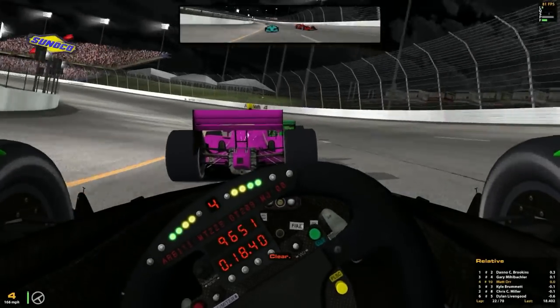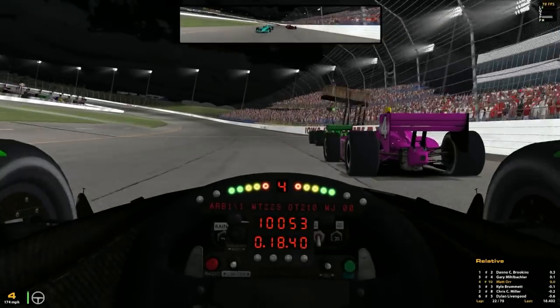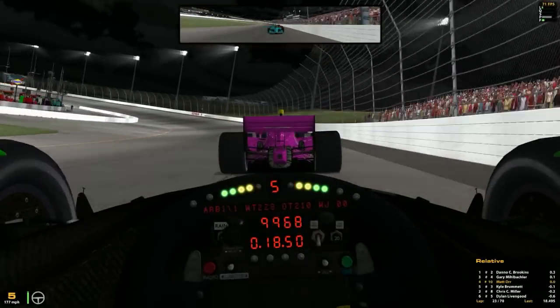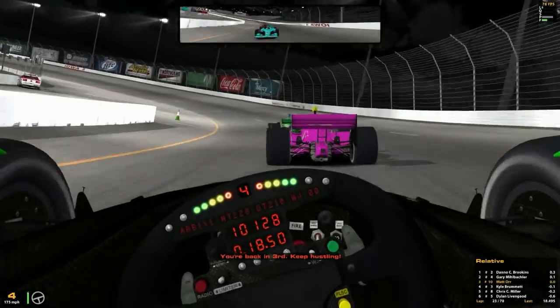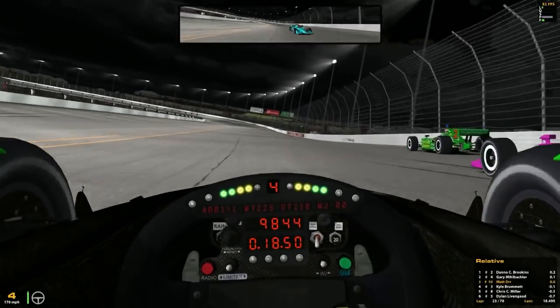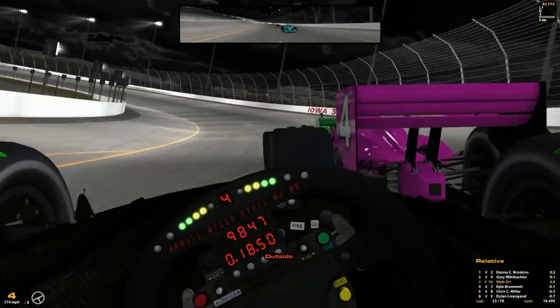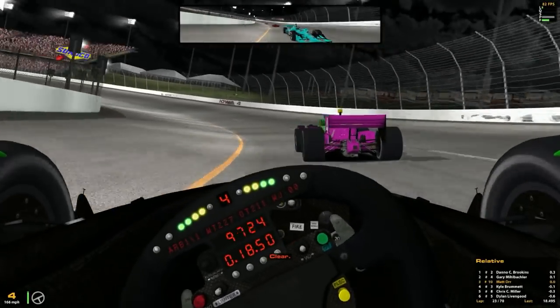Clear. Fortunately, it seems like the pink car here and the cyan car behind me are teammates. Get back in, third. So keep hustling. Outside. Clear. Woo, that was close.